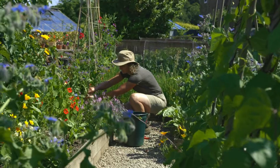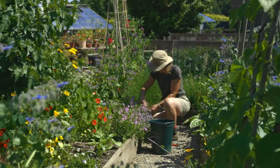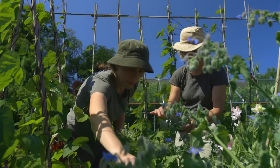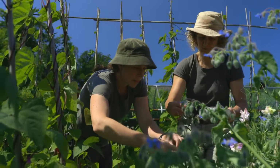Diane leads the kitchen garden. I work here 4 days a week, and then we have Sally as well, who works part-time. So we work together as a team. A lot of harvesting involved for the restaurants and continuously sowing and growing produce for the restaurants.